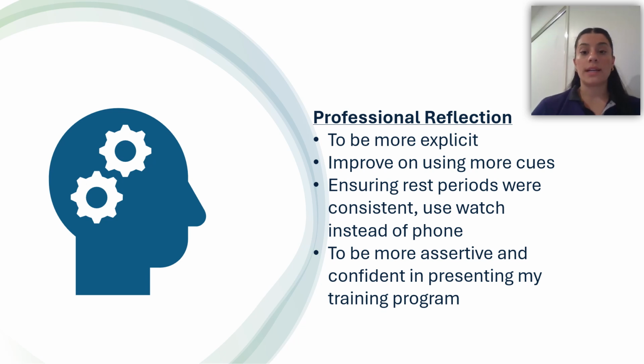Towards the final weeks, I accepted some feedback from my supervisor, which I took on and used for the last 2 weeks. She said that I should use a watch instead of a phone for timing rest periods as it appears more professional and maintains focus during the session. This ensured that the rest periods were consistent at 90 seconds. I also kept the conversation with my client professional, making sure to ask him open-ended questions about the session.